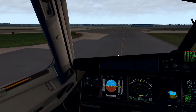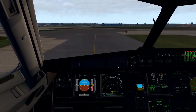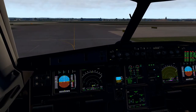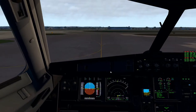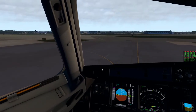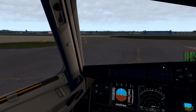Just before takeoff, let's go and do a couple checks. Flight plan is revised. There's no runway change, so we're fine with that. Flaps are set. Our rig is set. They have config test checked on takeoff, no blue. So what do you say? Alpha 3.